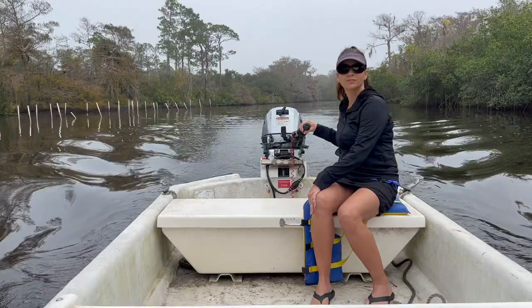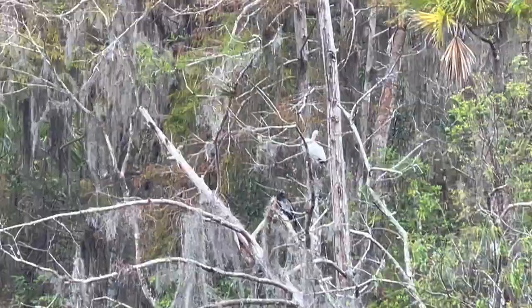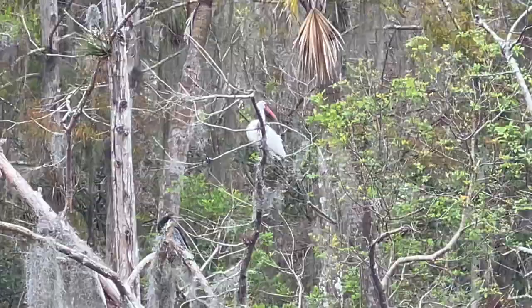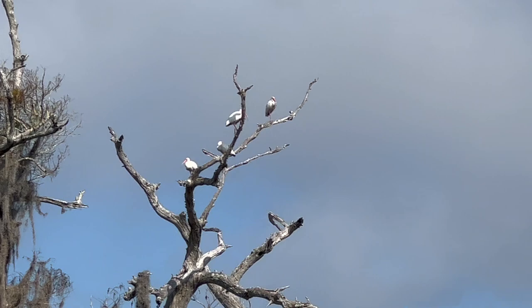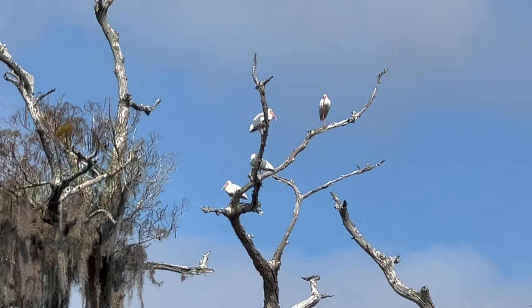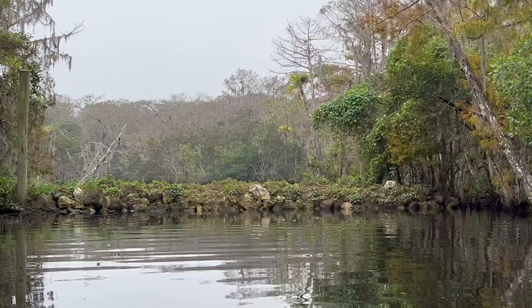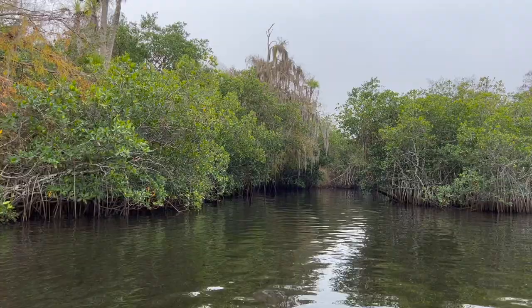Be sure to bring your binoculars because there are lots of birds and wildlife to be seen. I decided to take a small detour and take a look at the rock dam listed on the map. On an overcast morning, the river has a very mystical and surreal feel to it.